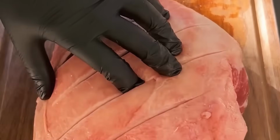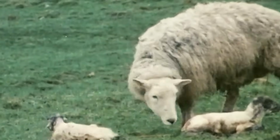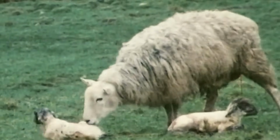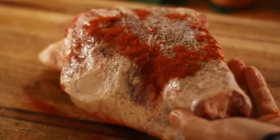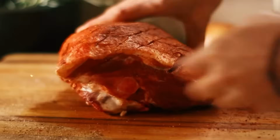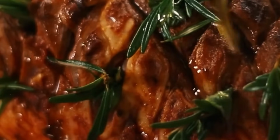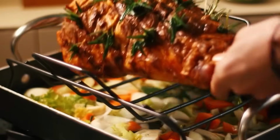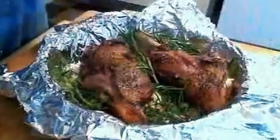Lamb was once far more common on American dinner tables than it is today. In the early 20th century, it was an affordable alternative to beef and pork, particularly in rural areas where small-scale farming was the norm. Shoulder cuts were especially budget-friendly, benefiting from long, slow cooking to break down tough fibers. Roasted low and slow with rosemary, thyme, and whole cloves of garlic, the meat absorbed deep, aromatic flavors while becoming melt-in-your-mouth tender.